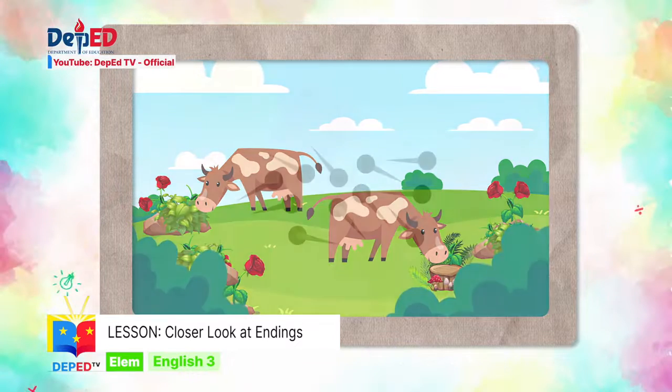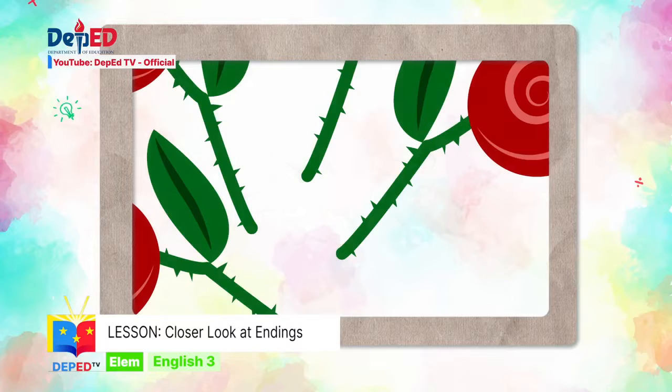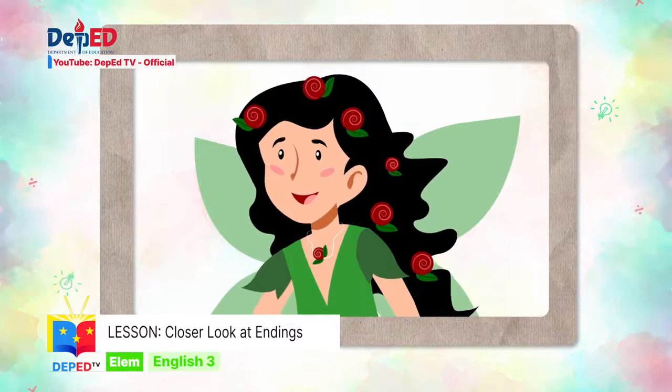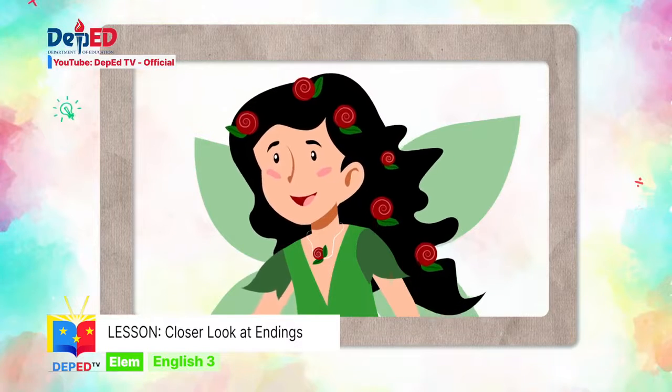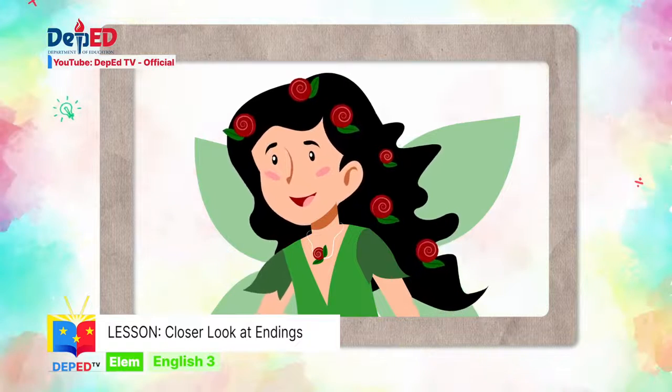The girl got some small sharp nails. She put them on the branches of the plants. At night, a fairy came. "I'm going to help the little girl. From now on, no one can hold a rose plant without being hurt."